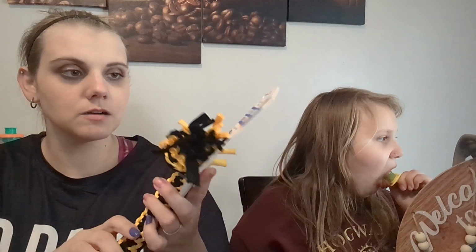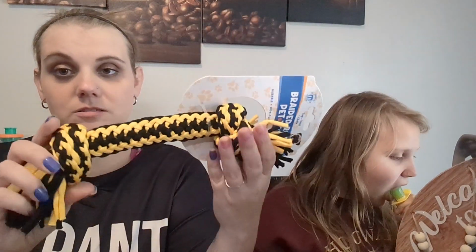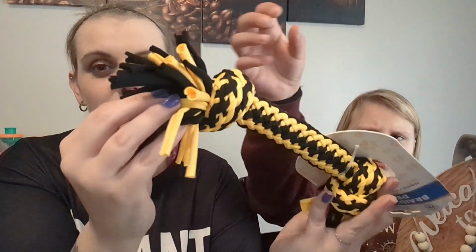This one is for like sandpaper. Oh, here's another pet thing. Braided rope pet toy. Durable and non-toxic, dental benefits. From Brooklyn Pet Gear. They have different colors of this. It feels like a t-shirt. Like a really soft t-shirt is what these are made of.